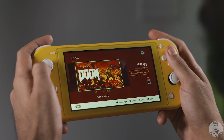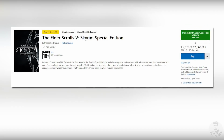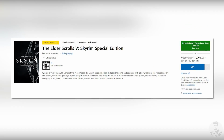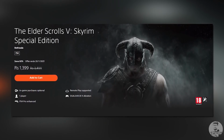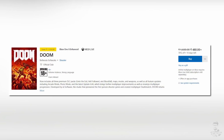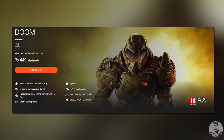Just to put in contrast with other consoles, here's how much Skyrim costs on the Xbox. 1,068 rupees. On the PlayStation Store, 1,400 rupees. Okay, let's check Doom now. It's under $500 for both the Microsoft as well as the PlayStation version. And hey, that's not even taking into account the fact that these games, they look and perform way better on these consoles.